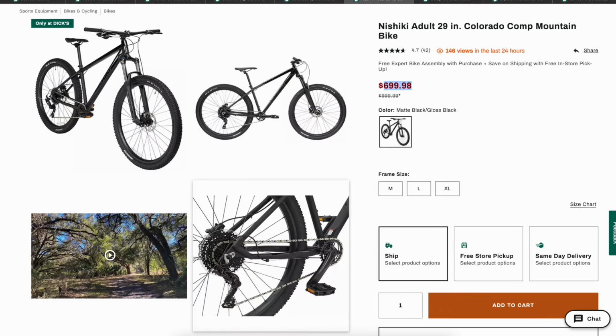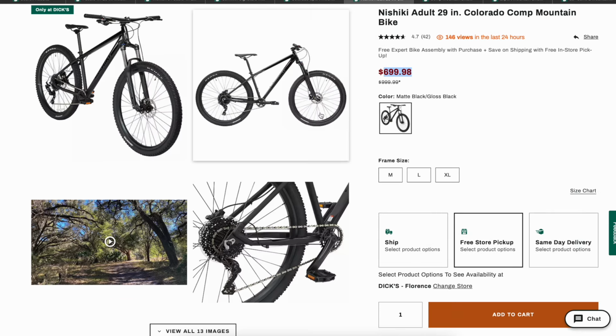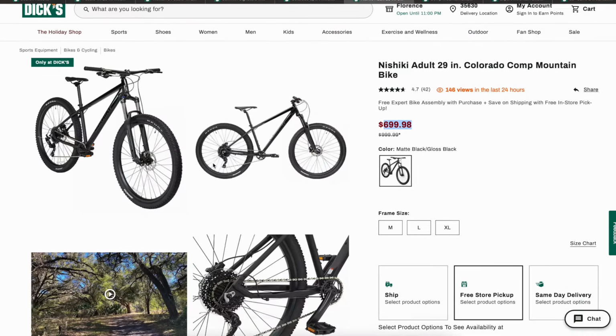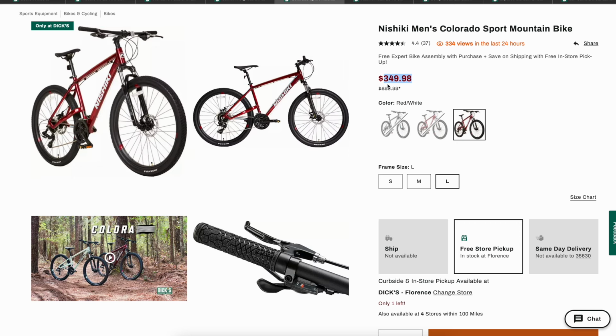But if you're going to scale up to a bike at Dick's Sporting Goods, and you're only shopping at Dick's Sporting Goods, and you're picking up in store in time for Christmas, or maybe getting it shipped, this one, though, $700, that's a tough sell. That's getting into go to your local bike shop and shop around versus Dick's Sporting Goods as well.